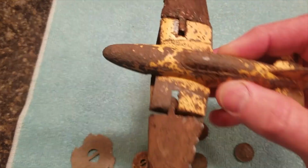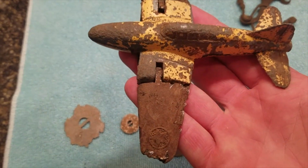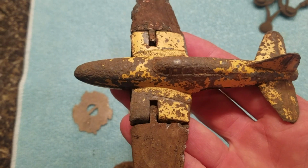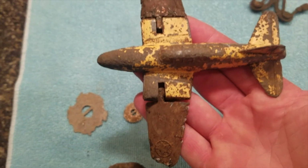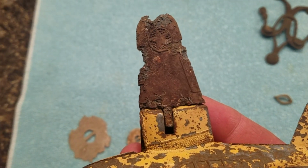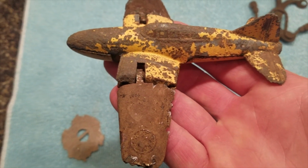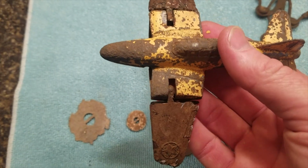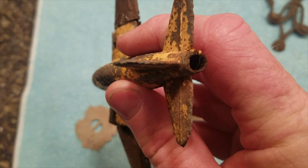And then finally the plane. The little yellow Hubley toy plane. And that's just another cool find. Complete, not in great shape. The wings really took a beating. But original paint still, some original yellow paint. And it didn't have a propeller, so it was a jet plane.